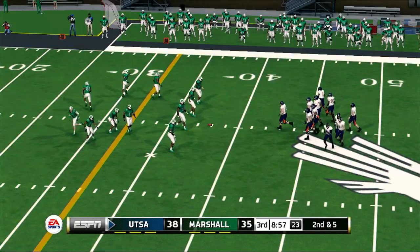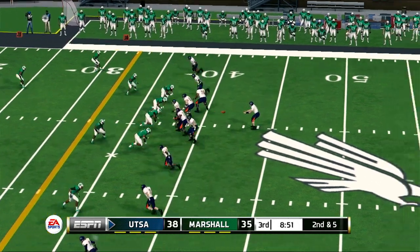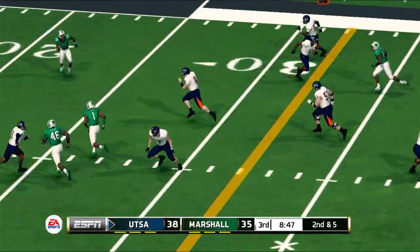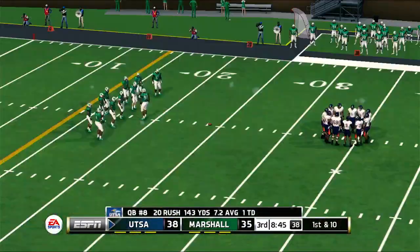From the 38-yard line, second down. Empty backfield, quarterback in the gun. 5 wide receivers. Now he's scrambling. Now he's going to run, and watch out. He's tackled around the 24-yard line. They'll get the first down. He made the correct decision to tuck it and go.